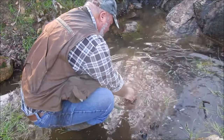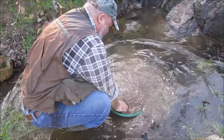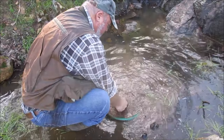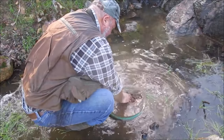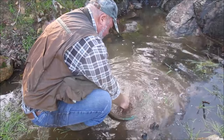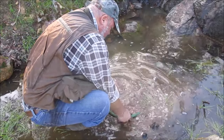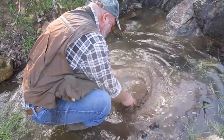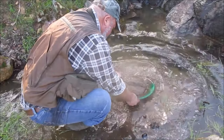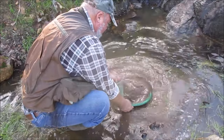I don't really expect to get anything out of this first pan from behind that rock, because a lot of this material is just organic material, all rotted down leaves and all that sort of stuff. And of course it depends on how long it's been sitting there.